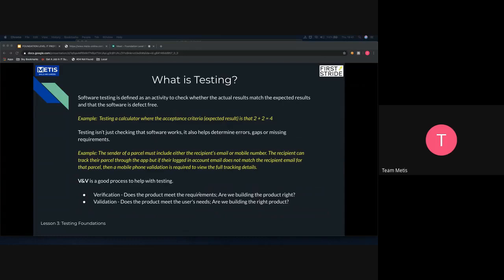So first of all, it says I can enter in an email or a mobile number as the sender. So I want to enter in my mum's email address. Let's say she had an email address, mum@gmail.com, and I decide not to fill in anything for the mobile number. Okay, I send that parcel off. She has her app. Now, she doesn't log in with the recipient email address I provided. She logged in with a different email address. So she probably logged in with mother@gmail.com.